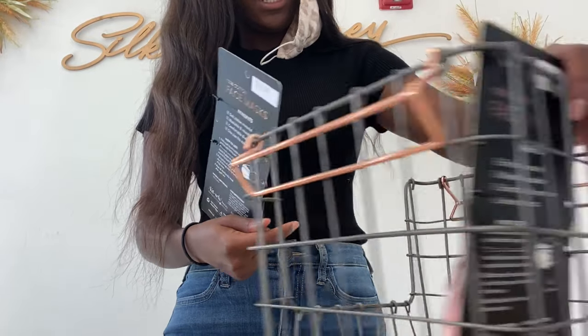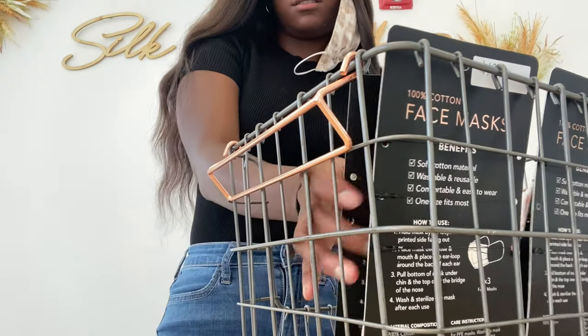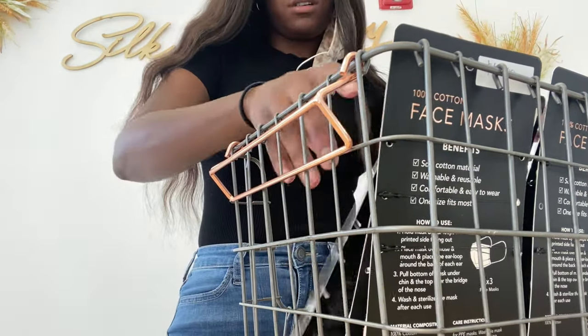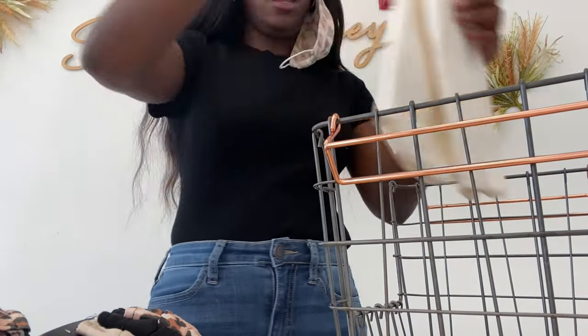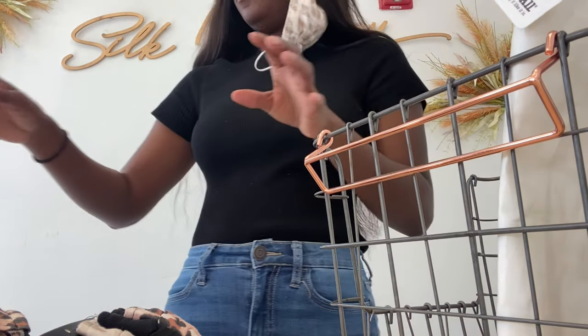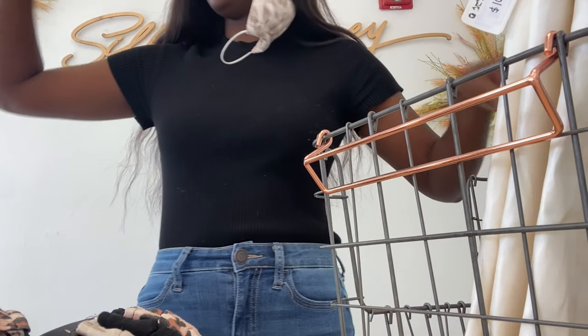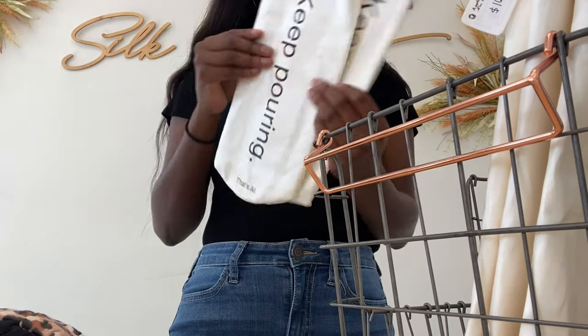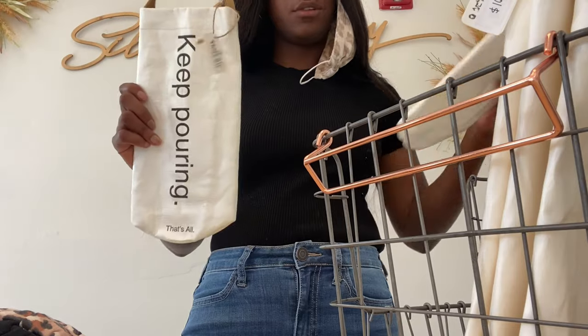So, do I like the mask in this basket, or this is what the mask looks like? I think the wine bags would be better because I have so many of them. I have so many wine bags. Oh, let me show you all. Okay, so these are really cute for gifts too. So if you're Christmas shopping early for gifts, these are really cute. That's why I got these.